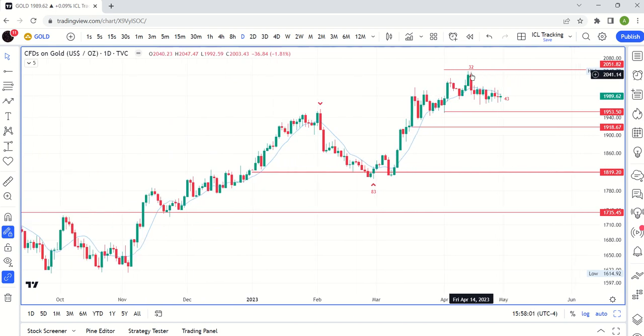So let's talk about where we are in this daily cycle. As I posted, we have our daily cycle high on day 32, so that was April 13th. It formed the swing high after that. Friday was day 43. This certainly appears to be a bear flag. Keep in mind that we have the Fed announcement on Wednesday. The expectation is a 25 basis point raise, so you imagine there's going to be a big reaction to that.